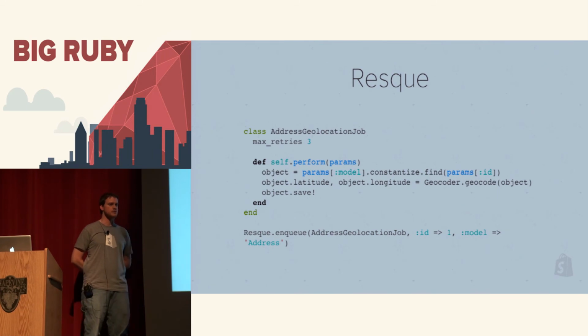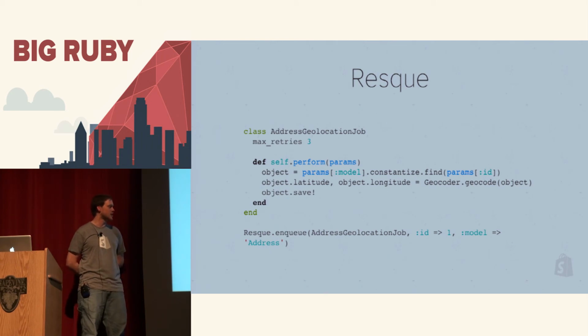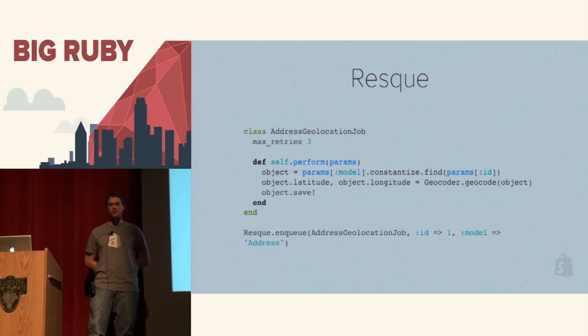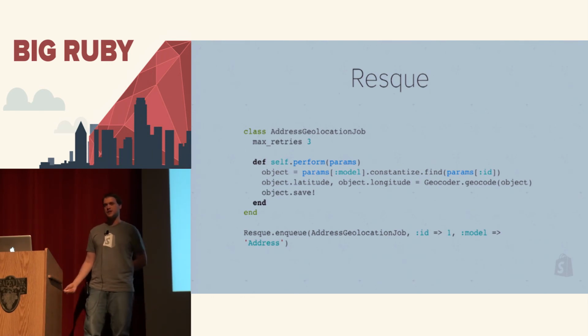So just a little example of how you can use Resque. It's pretty straightforward. I think most people know how Resque works. You just define a job, and then you can push that job with the data it needs onto the queue. You have workers running, and one of the workers will pick up the job, initialize the class, pass the parameters, and work it off. Really straightforward, really easy to add to your app to help you scale things up.